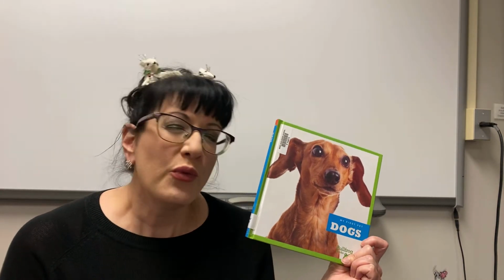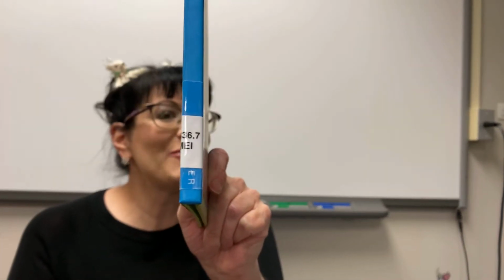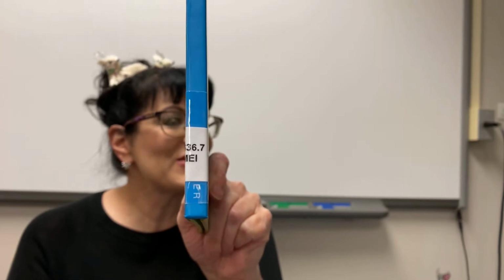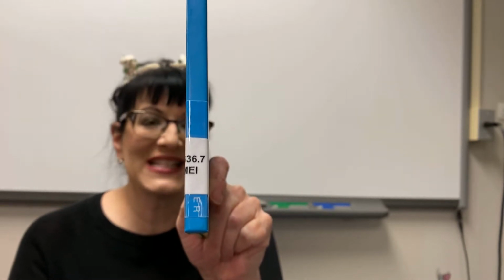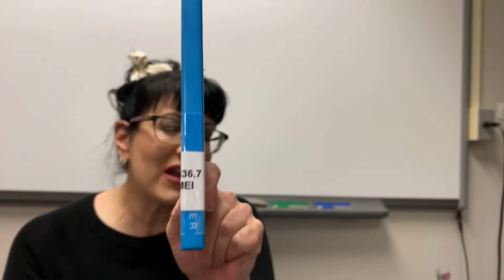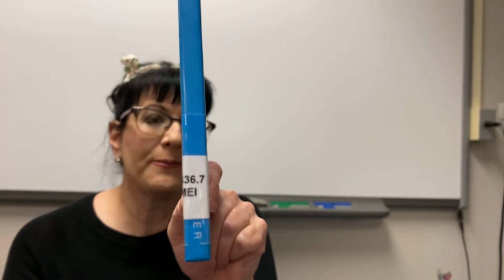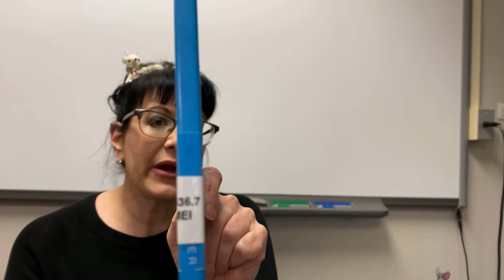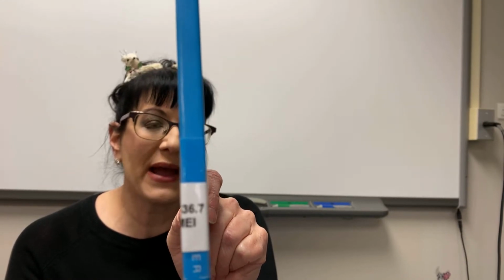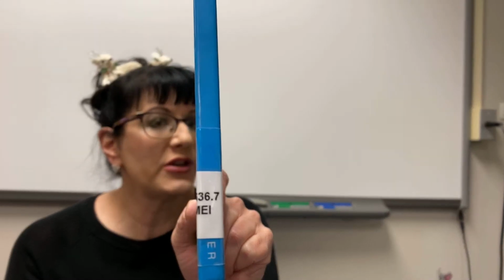Now, there's something a little bit different about nonfiction books. The one thing is that spine label. Yep, you're going to notice there's numbers and letters, not just letters like we normally have seen with our fiction stories. So this is 636.7. All dog books are found in 636.7. So if you wanted a dog book here in the library, you would go to the nonfiction section in the back of the library, and you would go to 636.7, and that's where all of our dog books are.